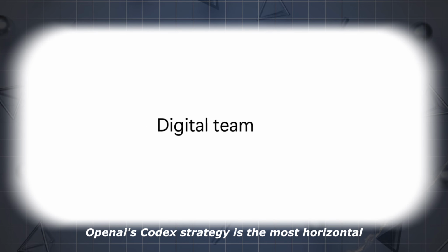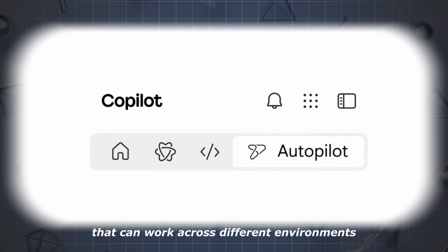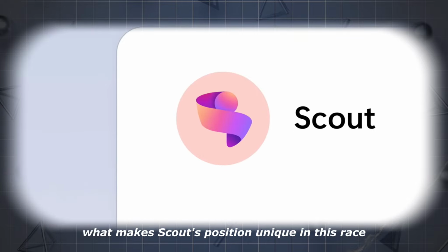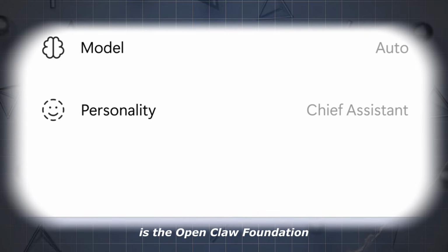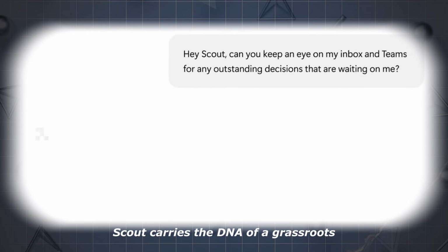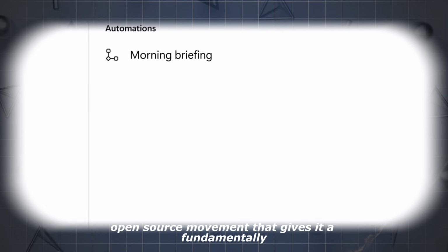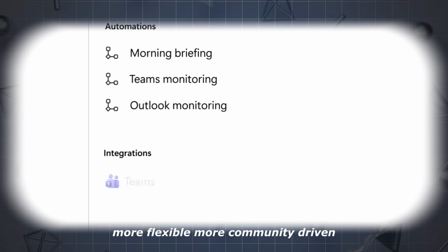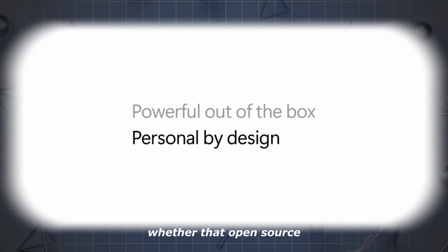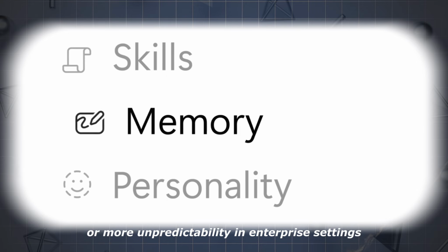OpenAI's Codex strategy is the most horizontal: platform-agnostic plugins that can work across different environments without locking you into one ecosystem. What makes Scout's position unique in this race is the Openclaw foundation. While Google built Spark internally and Zoom developed ZoomMate in-house, Scout carries the DNA of a grassroots open-source movement. That gives it a fundamentally different development philosophy: more flexible, more community-driven, more hackable. The question is whether that open-source DNA translates into faster innovation or more unpredictability in enterprise settings.